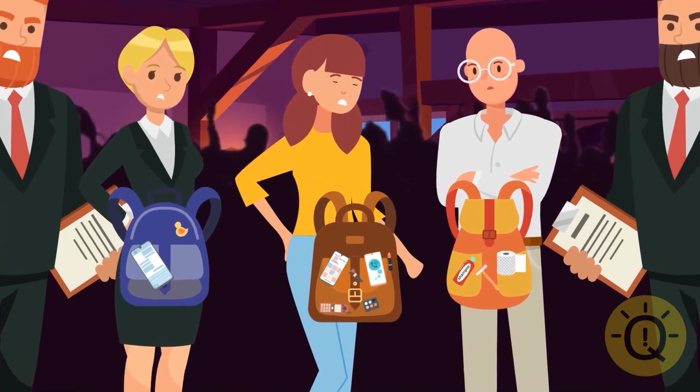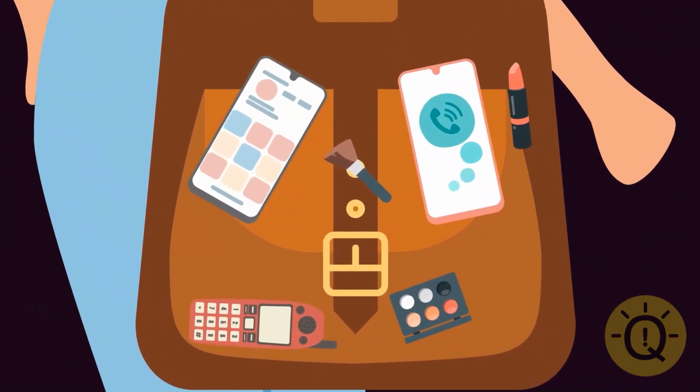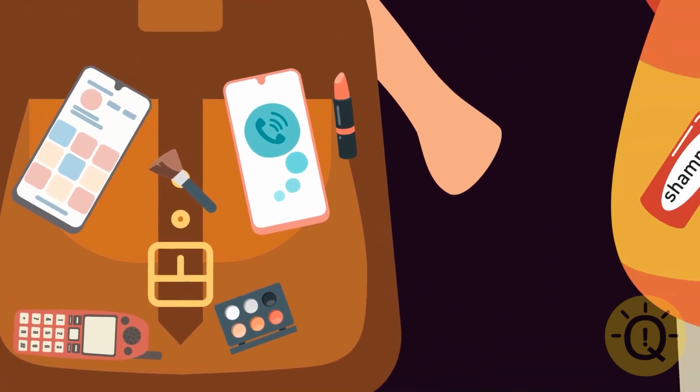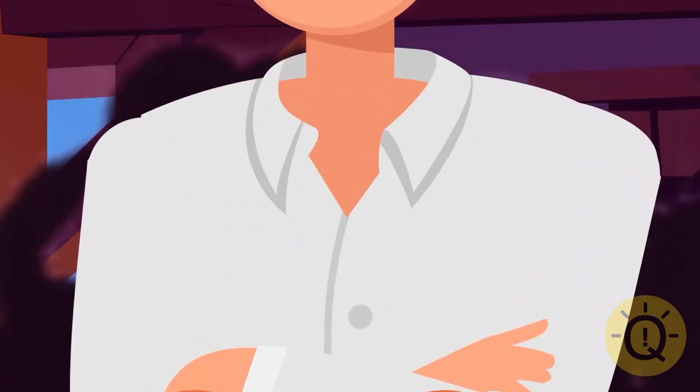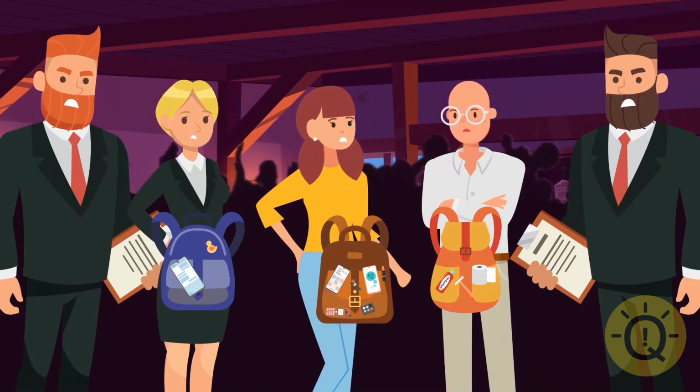The second lady carries too many phones in her bag. A couple of smartphones and one old-fashioned button phone. As for the third guy, why would a bald man need shampoo at a party? It seems only the first lady isn't a criminal.